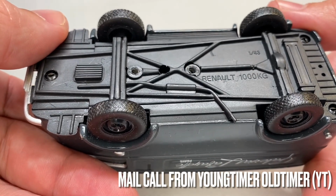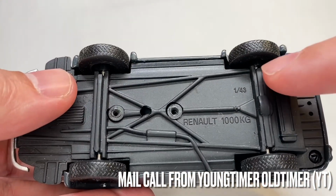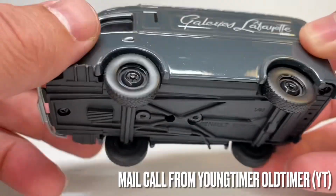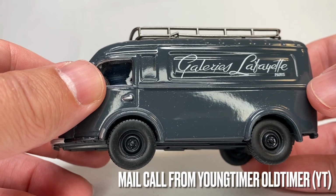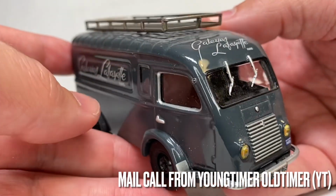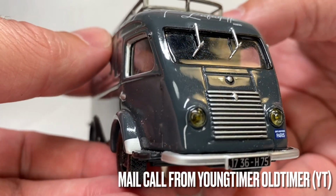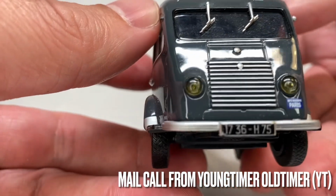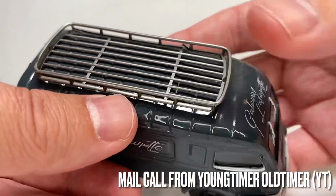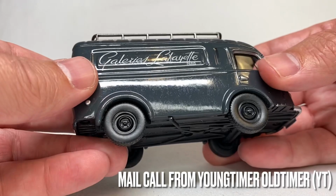Check out this Renault 1,000 kilogram. I don't know what the name of that would be. This one says 1/43rd scale here on the base. Rubber tires. You get tires with tread on them. This, what does it say on here? Galerie Lafayette in Paris. So it looks like a French delivery vehicle. Check out those old school wipers coming down. Love everything about this. The yellowed lensed headlamps. Love that Paris registration tag there on the front. And this is a really neat luggage rack on top here. These guys roll really well, and they're just loaded with detail.